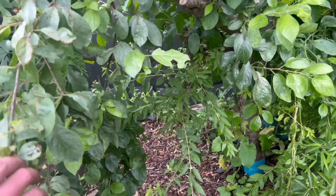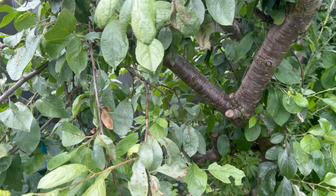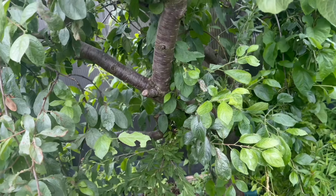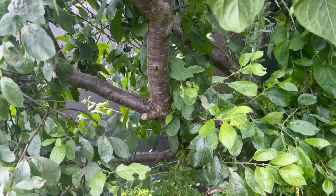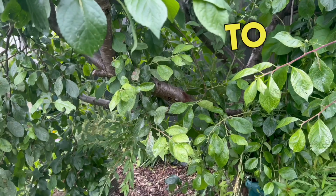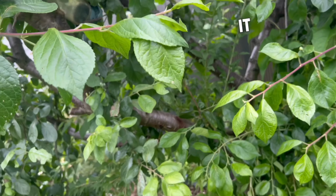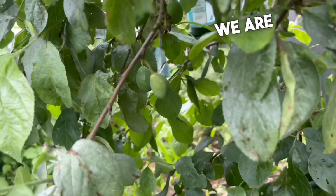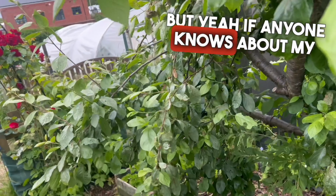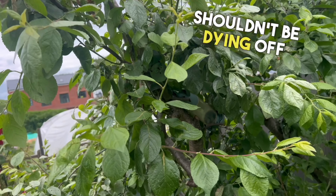We've got this plum tree. Can we see any plums? It's dying off. That's bizarre. Don't know why it's dying off. I'll have to keep an eye on that. Something's obviously upset it. Hopefully we'll get some plums on it. We did have some on it. There we are, we've got plums there. Plums growing. But if anyone knows about the plum tree, why it's dying off, let me know. It shouldn't be dying off.